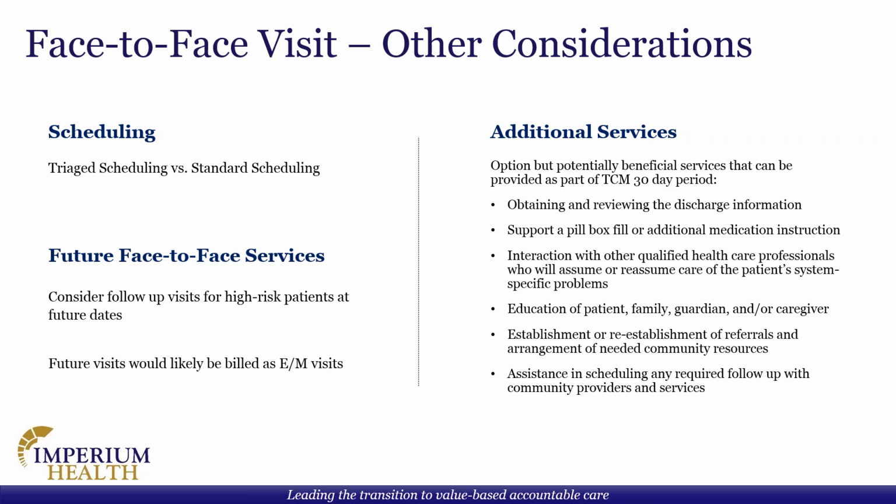And there are some things that you can provide as part of a TCM visit that are just kind of expected, but you don't have to do. You're not able to bill for these separately. Things like additional education that may be provided, interacting with other team members, such as maybe a specialist or the hospital. These are things that are kind of an expectation, but you don't necessarily have to do them, and you cannot bill for them extra.